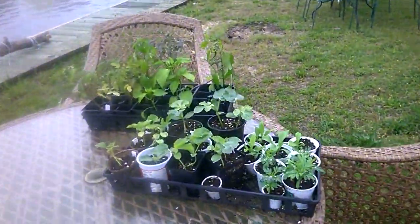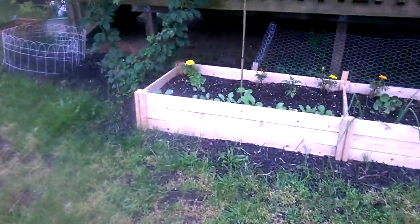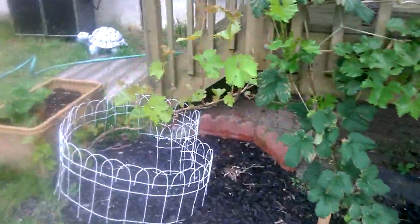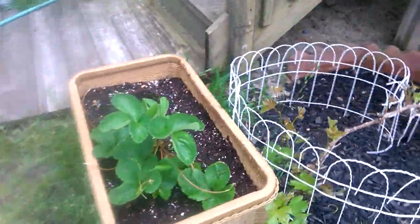Bunch of backup plants here that I still have to find homes for. Probably going to give them away to friends. There's my grapevine, which the rabbits devoured, but the grapes run up all through here and through the hops. Eventually one day the grapes will just go across the deck, we'll see. So a nice Rutgers strawberry.